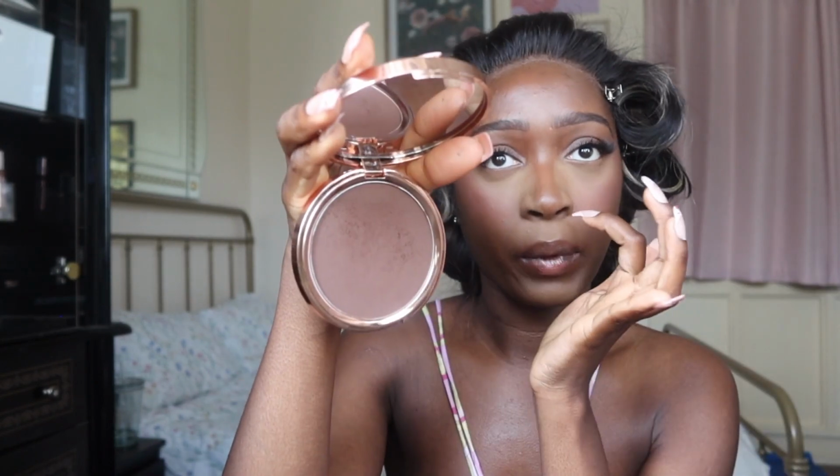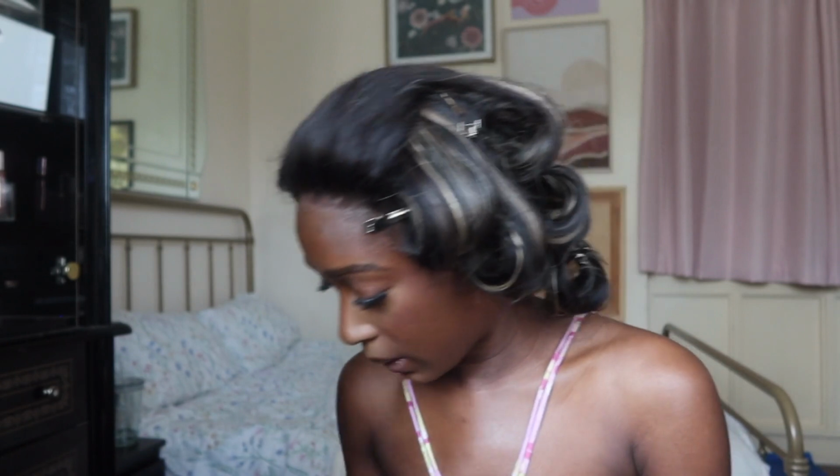And to bronze my face today, I'm using the Makeup Revolution Splendor Ultra Matte Bronzer in Deep. I have like 3 shades that I mix and match between. I want to use this one because it's not too reddish, it's quite cool toned. So yeah, I'm just feeling a cool tone bronzer today.